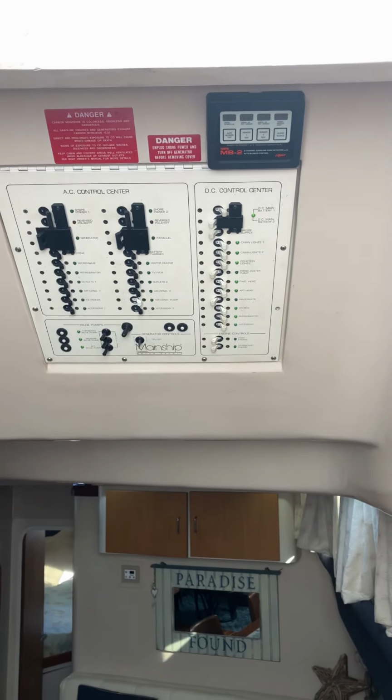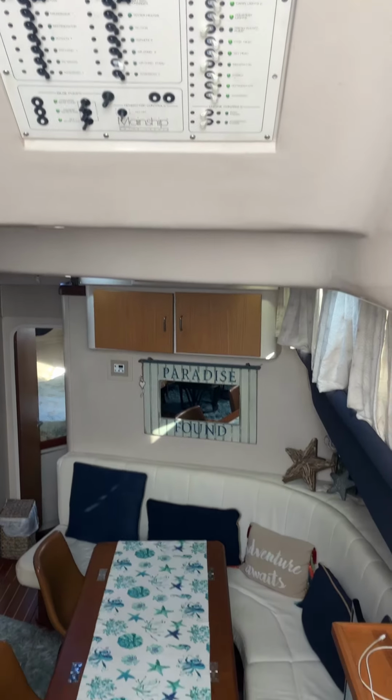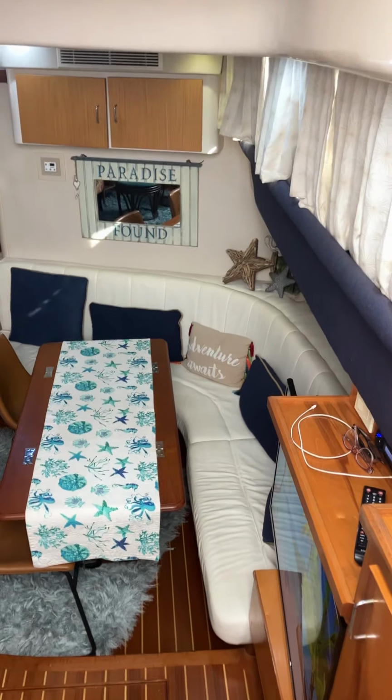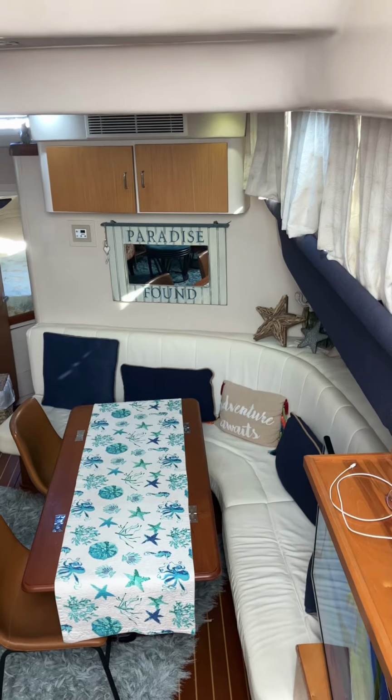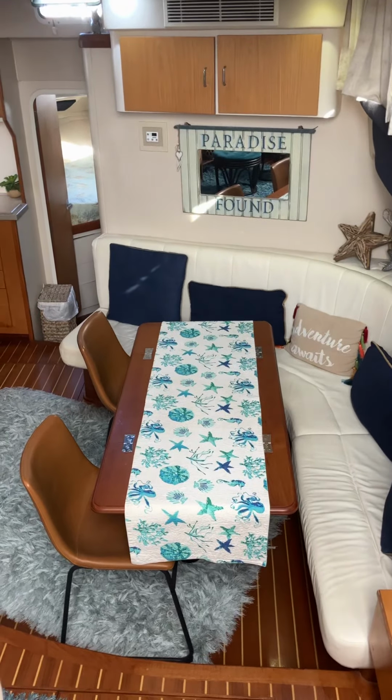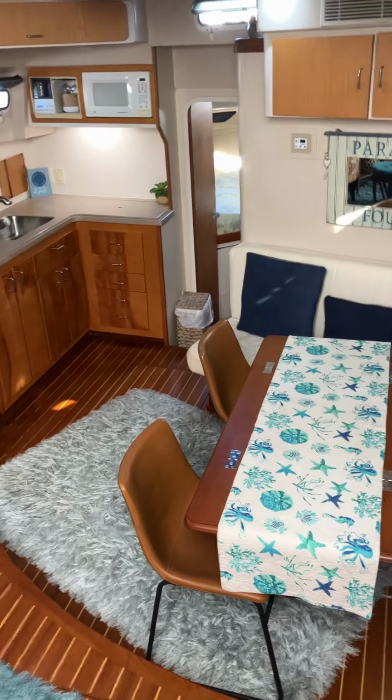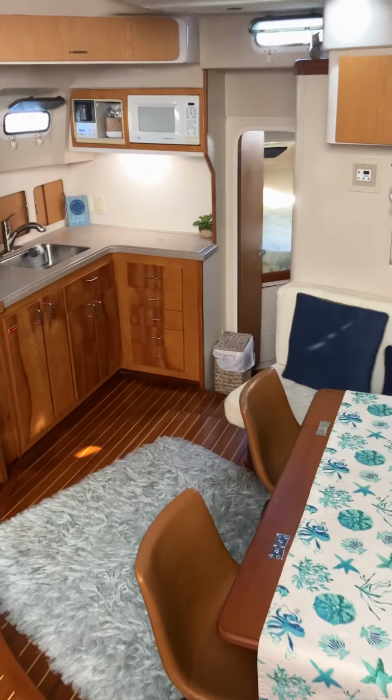This is the interior of our main ship. Electrical panel up at the top of the stairs, coming down into the dining room table. The dining room table telescopes up and down and also folds. You can see the hinges on the top.